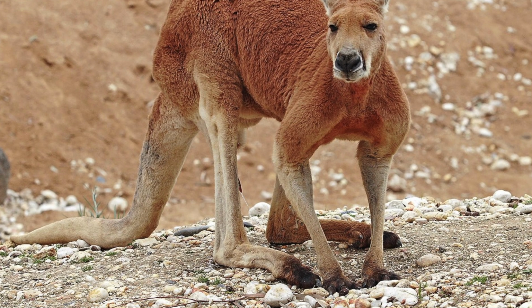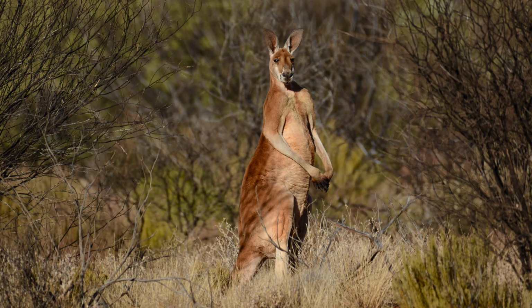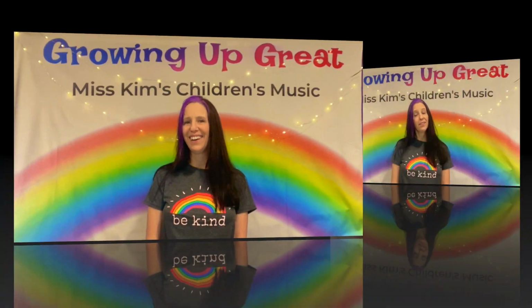The shape of their body is really interesting. They have a pear-shaped body, kind of a smaller head. They have big back legs and big feet. Then they have short little front legs, which are kind of like hands. Red kangaroos have a soft red grayish fur. We're going to get more into red kangaroos, but I'd like to talk a little bit about the next kangaroo.